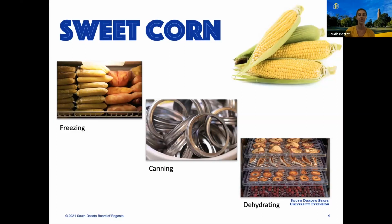And then for dehydrating, you're going to kind of prepare it just like you would for freezing it. You'll want to blanch it. And then I'd probably cut it off the cob. It's not going to dry good if you put it on the cob. Probably won't even fit in a dehydrator if that's what you're using. But you can cut it off, lay it out and dehydrate it.